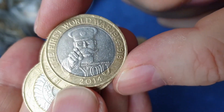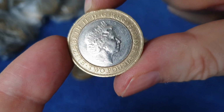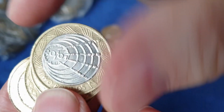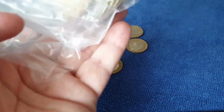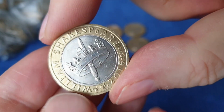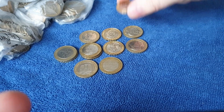Oh, there's a First World War Lord Kitchener, and I think on this one there's also a possibility of a different version, but that is the correct version. It's got £2 underneath the Queen's portrait there, and therefore that again is the correct one. Oh, there's another commemorative. There's the Marconi's wireless transmission, again very common. Oh, and another Charles Dickens. We've already found that one once today. Oh, another, so let's get rid of that one. Another Shakespeare, another new one, third of the set if you like, Shakespeare's Histories. So you have all three now.